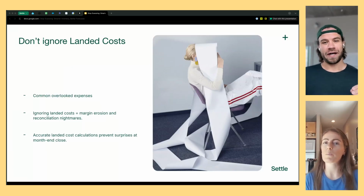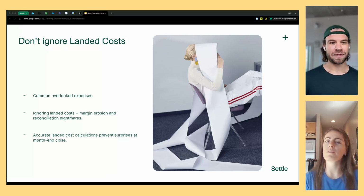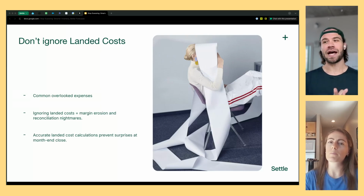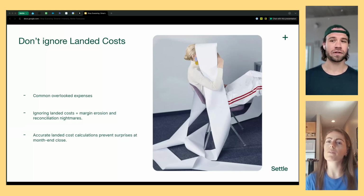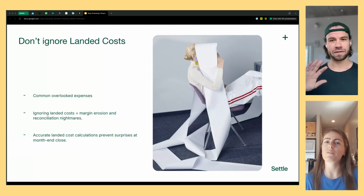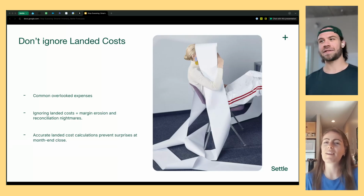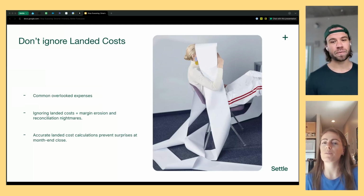Moving into a little more in depth, the landed cost side of things is a really easy place to skip over or not pay as much attention to. You have a lot of commonly overlooked expenses that go into your inventory and your planning, including freight, duties, insurance. Everyone's like Voldemort. Word right now, tariffs. They're often unaccounted for typically just right off the bat when you're managing your inventory and forecasting. The huge piece here is margins.